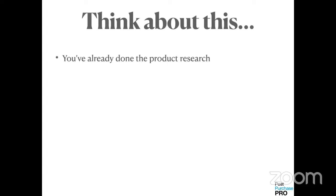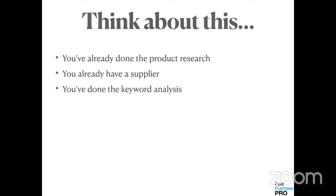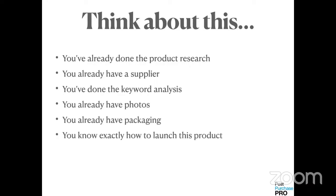Think about this. You've already done all of the product research. You already have a supplier. You already have done your keyword analysis. You already have photos. You already have packaging. You already know how to launch this product because you've already done it. All you need to do is copy what you already know and double your business.